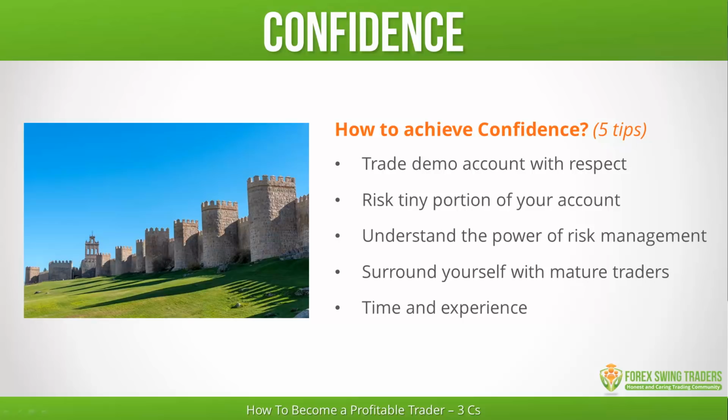Find traders and mentors with verified MyFXBook, guys, all right? And don't believe guys with MetaTrader 4 screenshots or statements. They can be easily faked, all right? So look for verified past performance and surround yourself with these guys, all right?